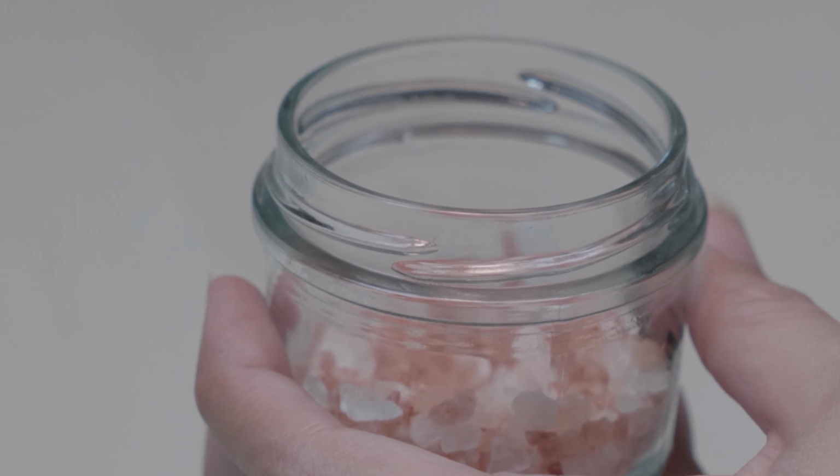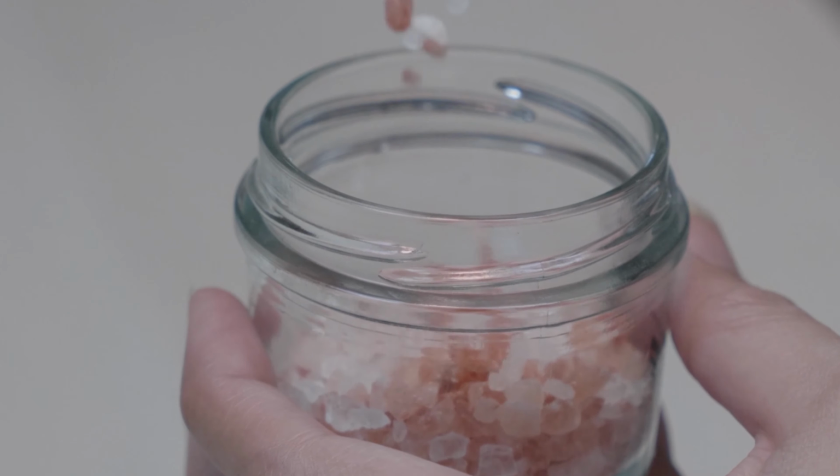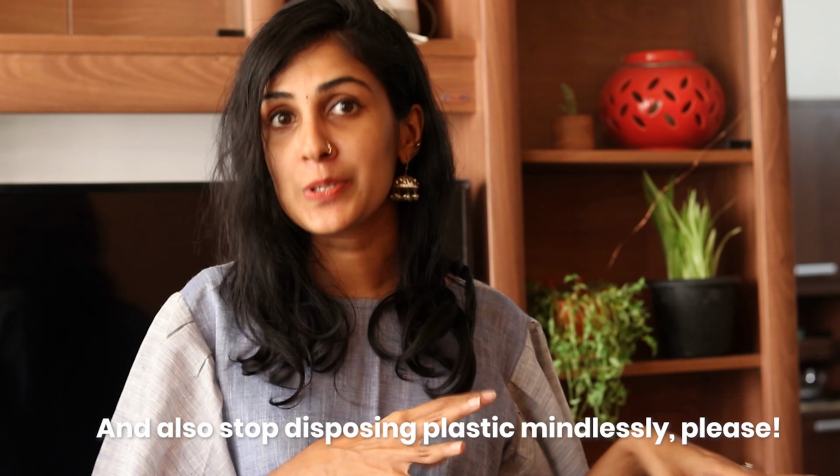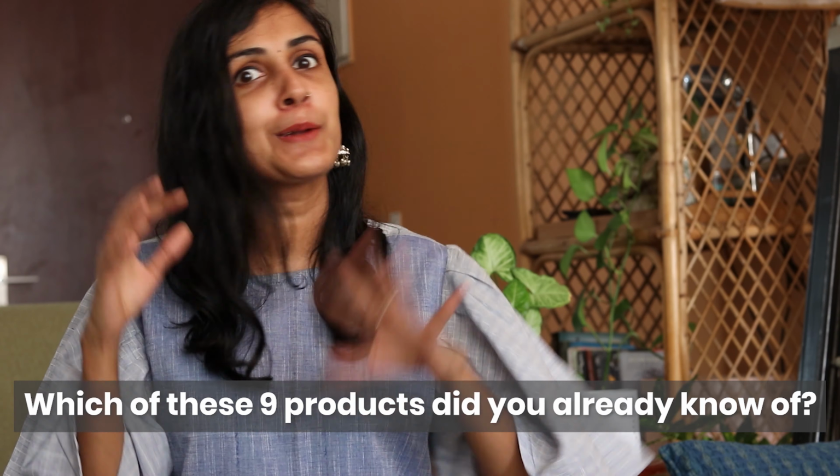So one suggestion from me would be to try and switch to Himalayan pink salt, because those have the purest salt and mostly don't contain any kind of chemicals or plastic. So that could be an option for you if you want to switch from table salt. So I'm sure that some of these 9 products were definitely ones that you did not think had plastic in them in any way. So I hope that you have been warned by this video, or even well informed about the products that you may be using every single day.